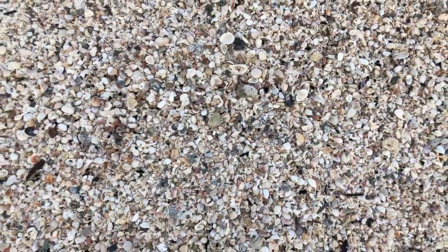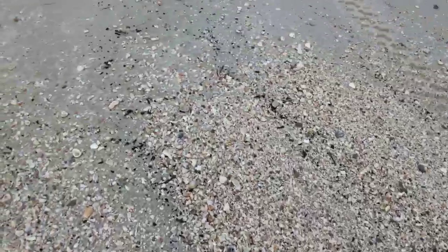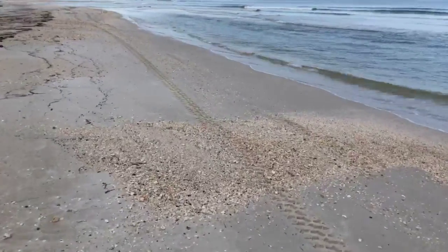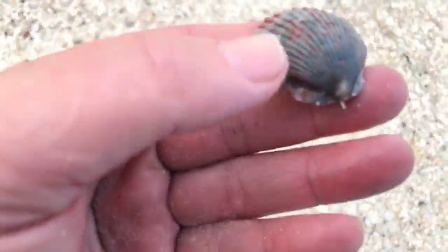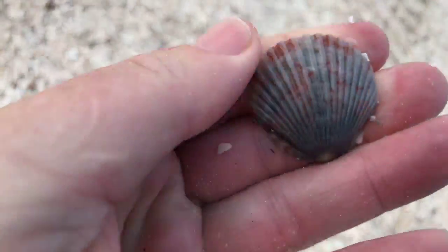And I didn't really dig around. I'm just kind of looking at the surface. Definitely stop and take your time when you come across what looks like nothing. You might be surprised at what you find. Look at that beautiful little scallop. Gorgeous little scallop shell.